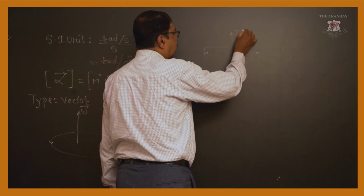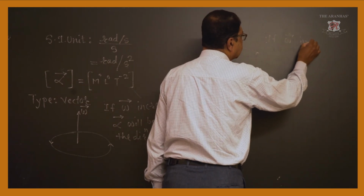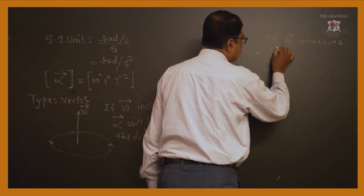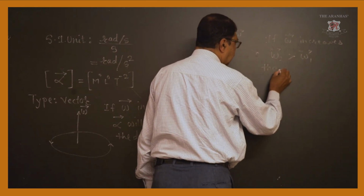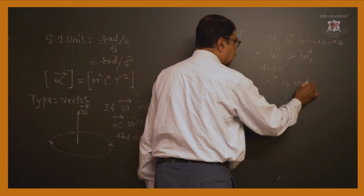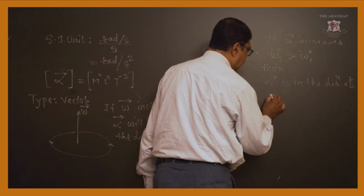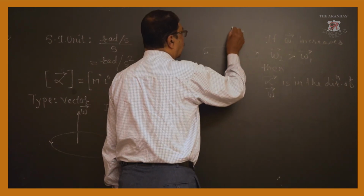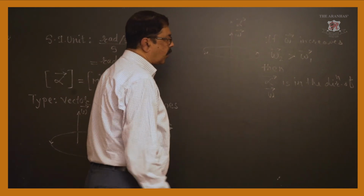This is omega bar. If angular velocity increases, what does it mean? The final velocity is greater than the initial velocity. Then alpha bar is in the direction of omega bar. Consider the situation: here I can draw alpha bar in the direction of omega bar.